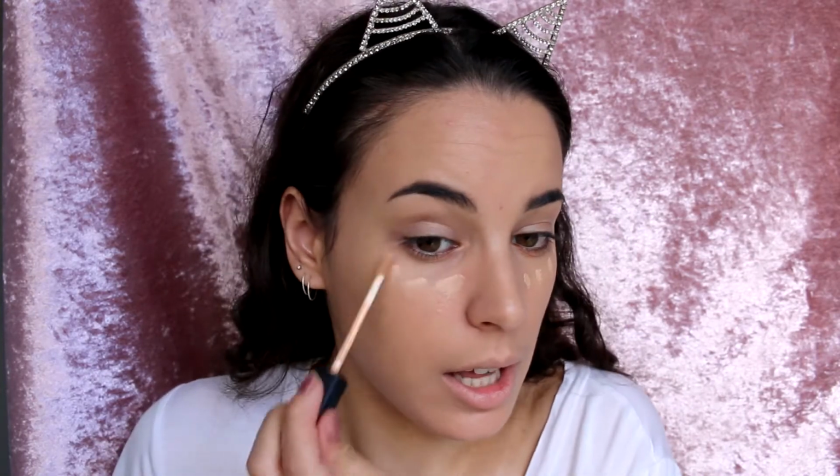So far, I really like it. So I'm just going to do my concealer now, and I'm just going to use my NARS Radiant Creamy Concealer, and I'm only going to pop on a really tiny bit because I'm actually going to the shops today, so not really going anywhere.